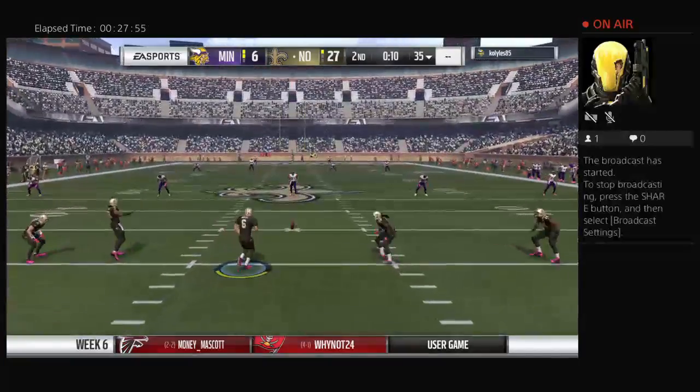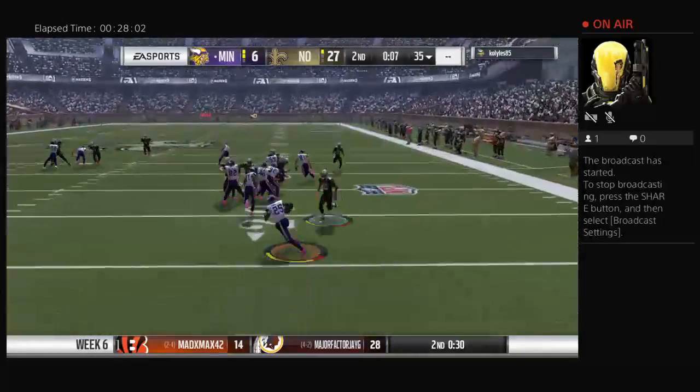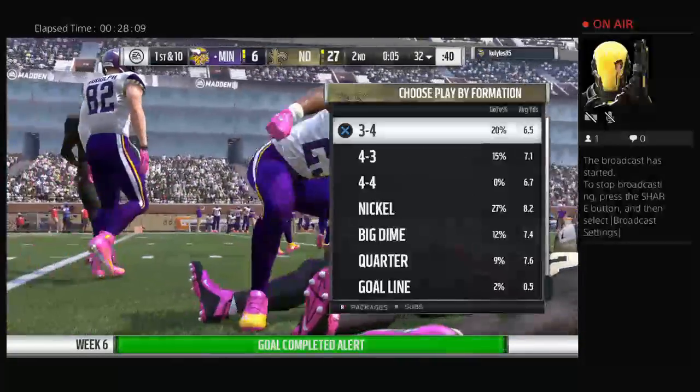Morstead out now following the touchdown to kick. This fielded at the 2. Solid return, pretty good field position. They'll start at the 32-yard line.